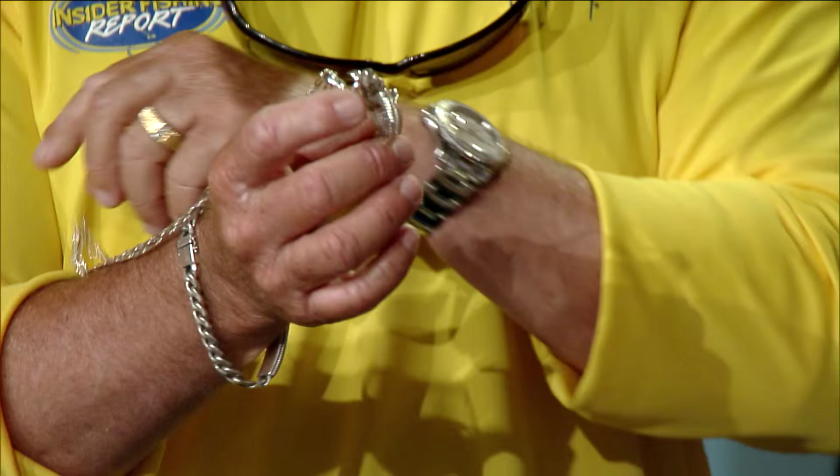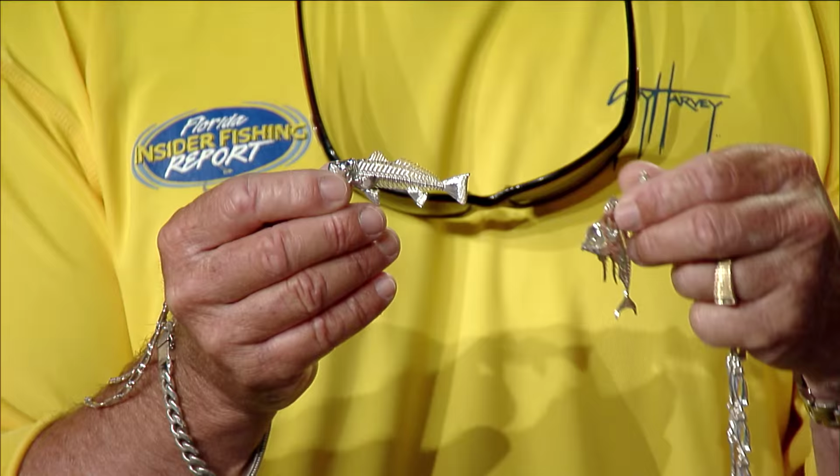All right, what you got for us, Dave? Well, these are some really cool pieces of jewelry from Mark Edwards Jewelry. These are their skeleton fish. We had those fellows on before that made the Skeletor. They take the fish and turn it into a skeleton. These guys do it with jewelry, and that's the big bull dolphin there, and the other one's the redfish. These are sterling silver. They also make them out of gold.